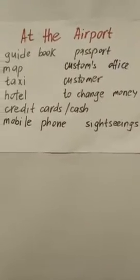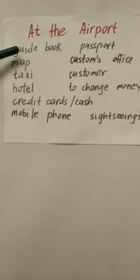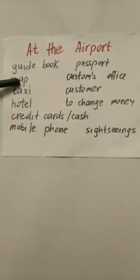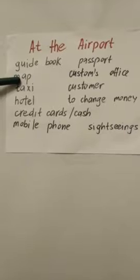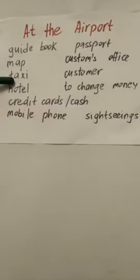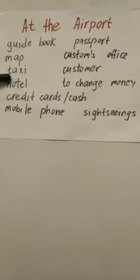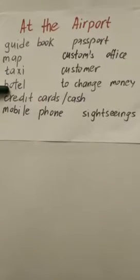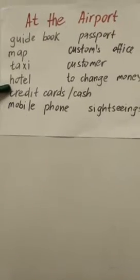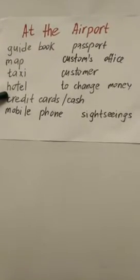At the airport. Once you visit a foreign country, you will need the following things. They are a guidebook, so that you know what building is situated in the city or outside the city. Map, the drawn map or ready-made maps of the city or of the country. Taxi, of course. As usual, taxis are yellow, so it's really easy to find out which car is the taxi, and they usually have the word taxi on them as well. Hotel is really necessary to stay at. If you're visiting a country for more than a day, you have to stay at hotels.